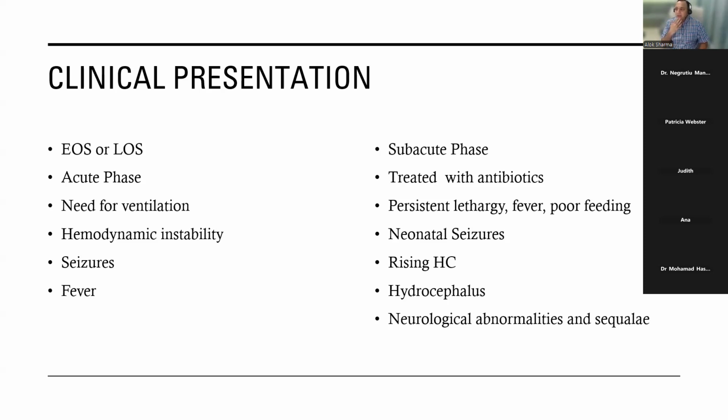infection. And certain organisms, in particular Listeria, Citrobacter, E. coli, and Klebsiella, do have a very high predilection for affecting the brain. So the incidence is much higher. So in late onset sepsis, again, a lot of my colleagues would do a lumbar puncture, and then you'd really do a lumbar puncture when your blood culture is positive.